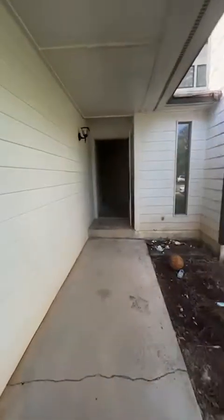Outside doesn't look too bad when they pressure wash it. But here is where we're at with the property. Inside, interior wall painting has begun. This is the living room area. They've got the high vaulted ceilings in here.